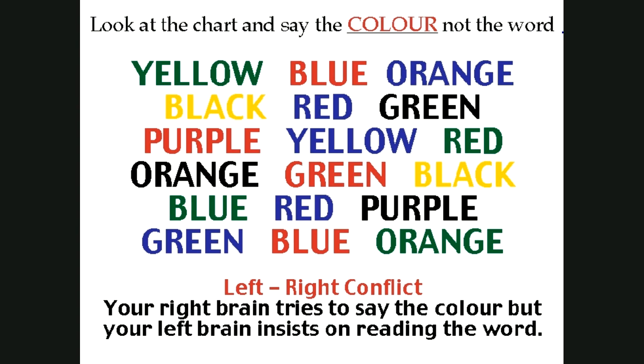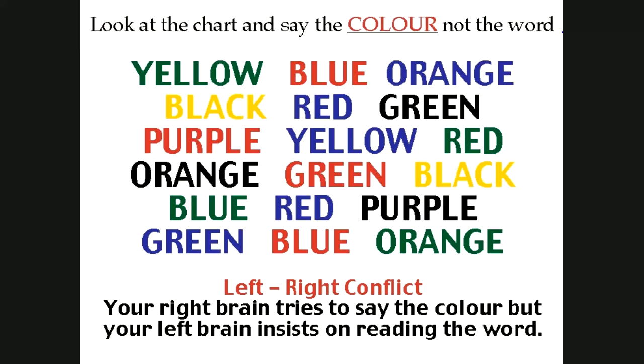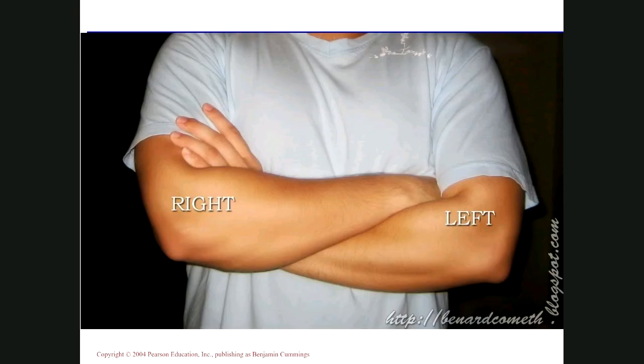The next thing I'm going to ask you to do is I want you to cross your arms. Just everybody cross your arms like this. And look down and see which arm is on top. Whichever arm is on top, the opposite side of your brain is in control right at this minute. And now I'm going to ask you to do something else. I'm going to ask you to try to do it the other way. See if you can cross your arms the other way. It's probably going to feel very, very weird.